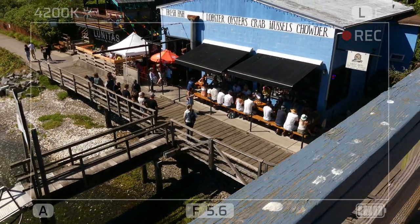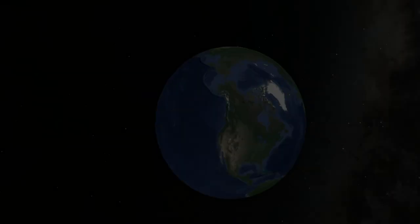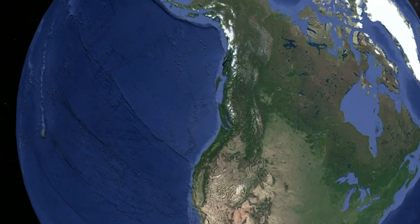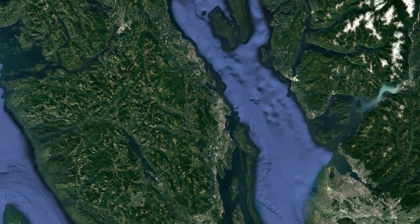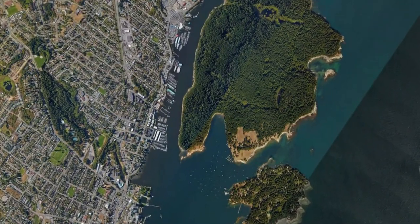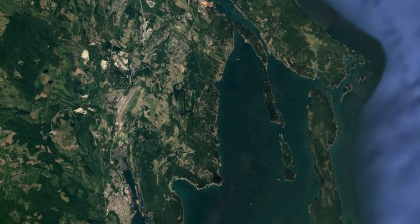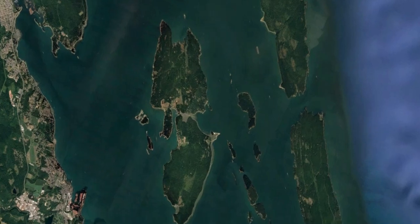In our last episode, we explored Gibson's and anchored in Plumper Cove. Heading south from Nanaimo, the trip to Wallace Island would take about 4 or 5 hours.